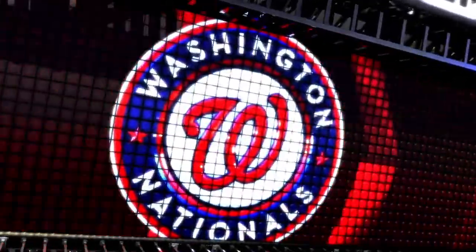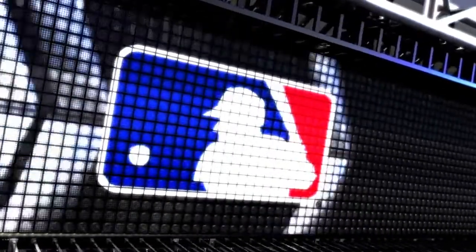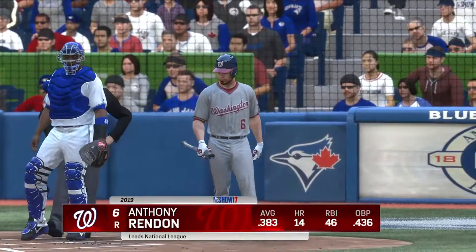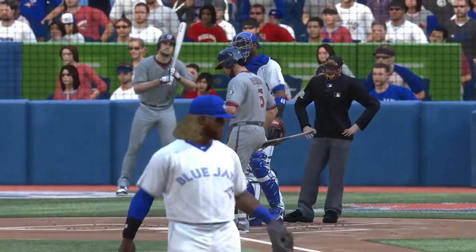And here's how the Nats line up in this one. Danny, who stands out to you? Well, guys, I'm really hoping to see a turnaround from that number 3 hitter. It just seems like something is off in his swing. I don't know if it's timing or he's not picking up the ball. Maybe he just needs a day off. He just doesn't look right. Stepping in, Anthony Rendon. He comes in today leading the National League in hitting this year.